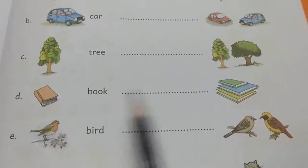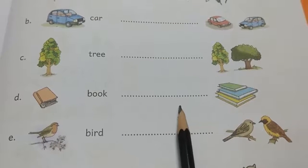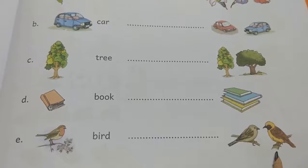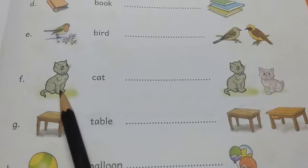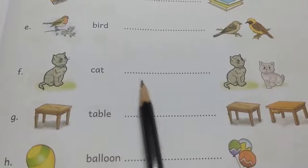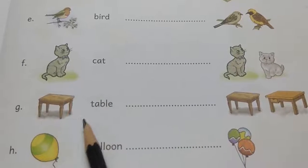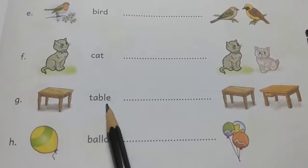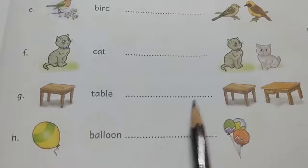One book. Many books. B-O-O-K-S. One bird. Two birds. B-I-R-D-S. One cat. Two cats. We'll add S. C-A-T-S. One table. Two tables. Table plus S. T-A-B-L-E-S. We'll write here tables.